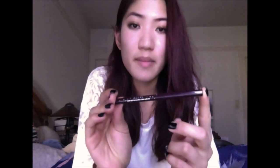But this smudge stick pencil liner, I've heard really good things about as well, but I've also heard that it runs out really quickly, which I have to agree with. I've only used this for a couple of days and it's already down to the knob. I'm saying, like, when it first came in, but here's what that one looks like.